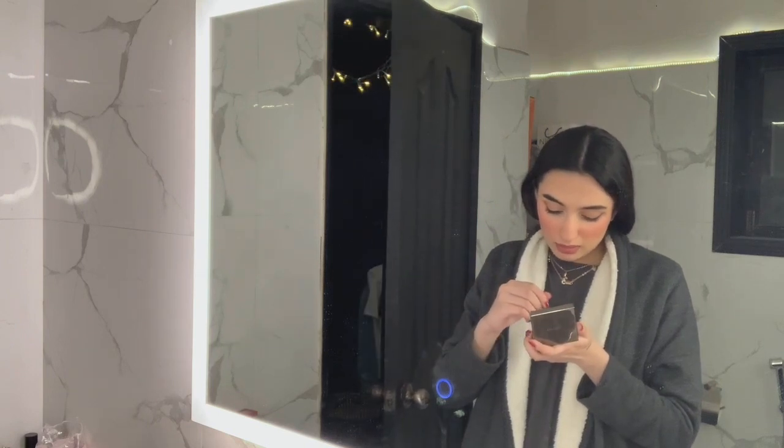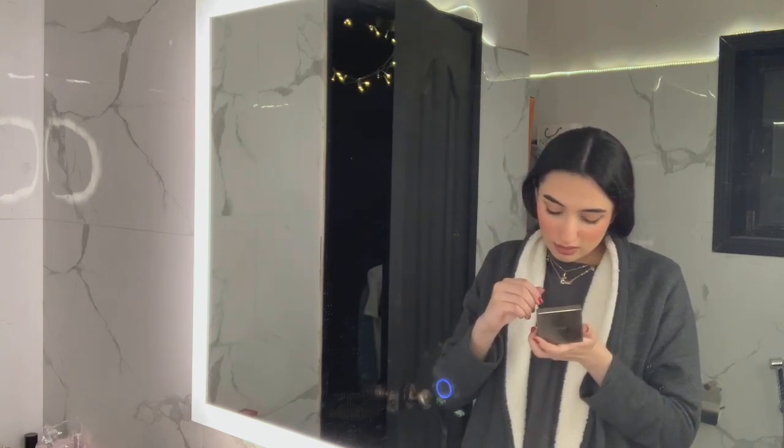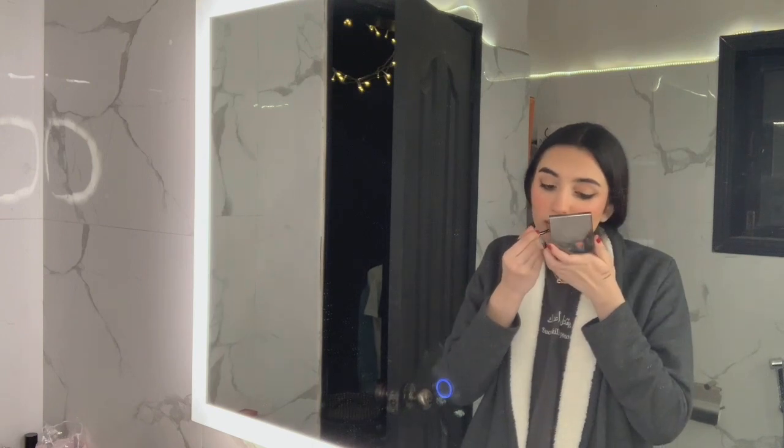Now I'm gonna take the blush color from here and the lip color from here and do the inside. My makeup is done. Okay guys, so I'm gonna show you this hairstyle that I do.